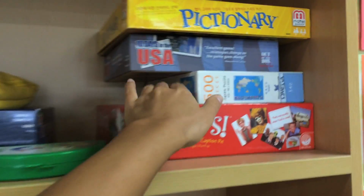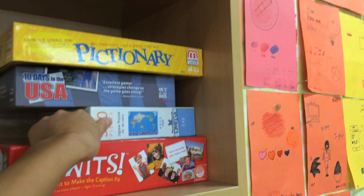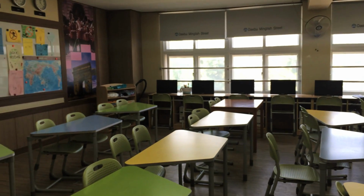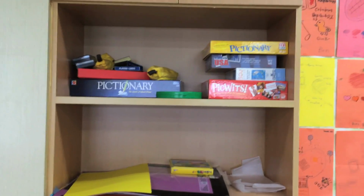And we have puzzles. My students actually had a Where's Waldo puzzle, and it's not there anymore, but they spent like all of last year working on it, and then my co-teacher just completely destroyed it because it was taking up space. I feel so bad for the students.